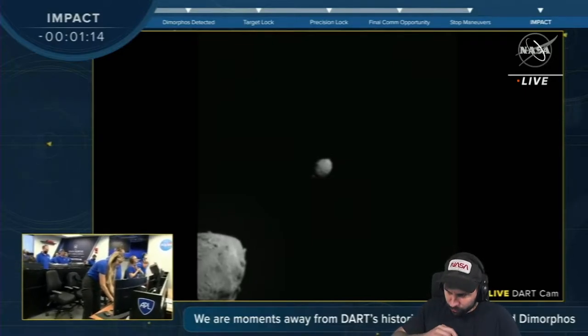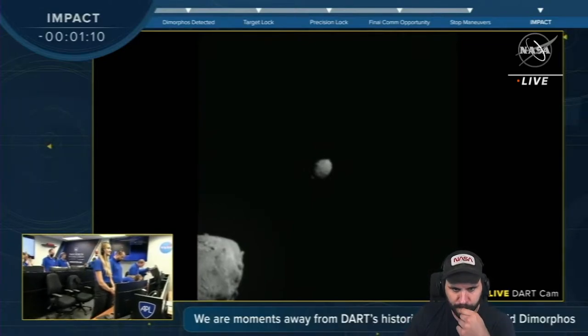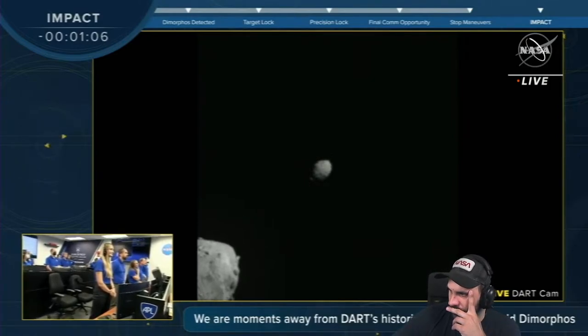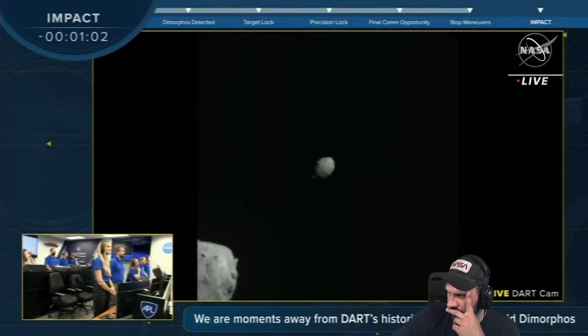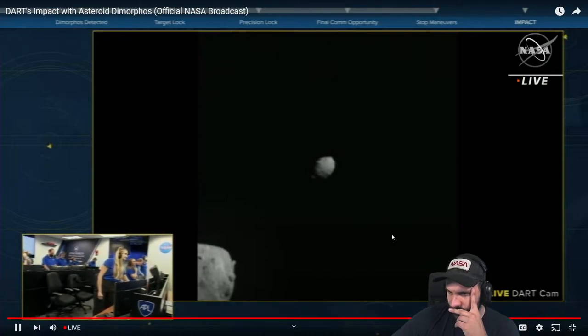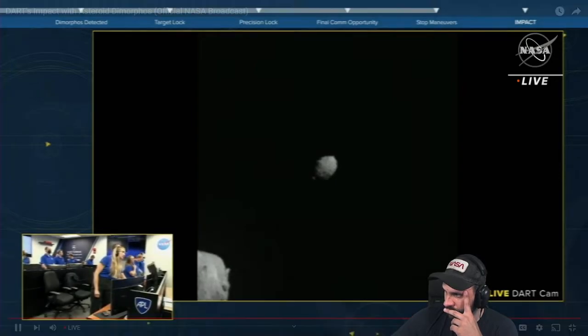Oh, boy, we're getting close. 14,000 miles per hour. And remember, 55 minutes ago, we couldn't even resolve this object in space, and now you can see us zeroing in right on target. We're now dropping the clock, and we'll go by loss of signal to confirm impact.